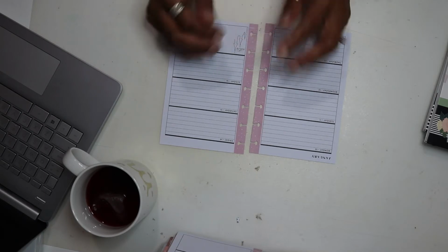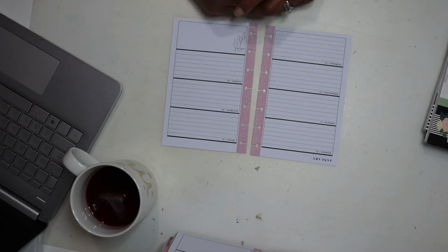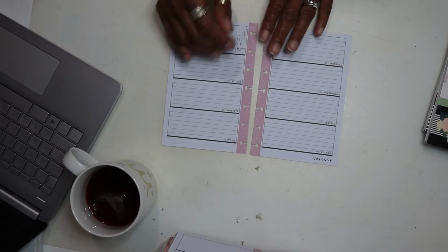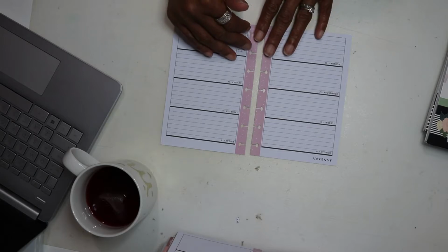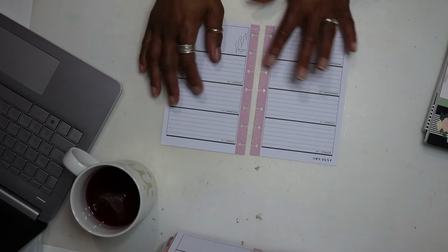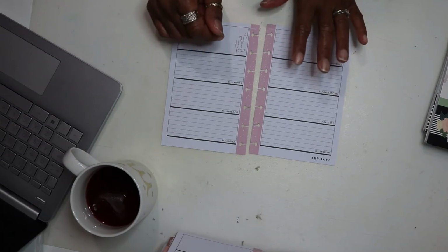My name is Sylvia, and this week I am going to participate in National Sticker Day, which is going to be on the 13th, and I'm planning from the 10th to 16th of this month in my new mini happy planner, which is the Disney Princess.